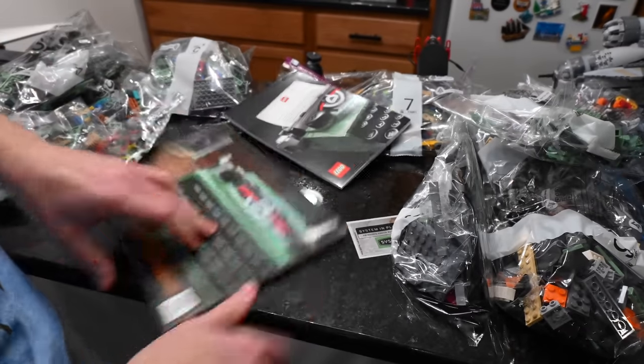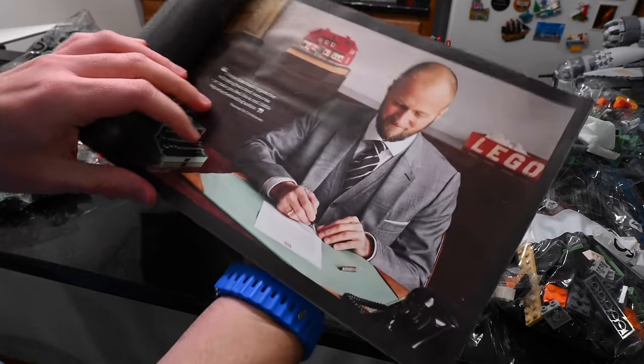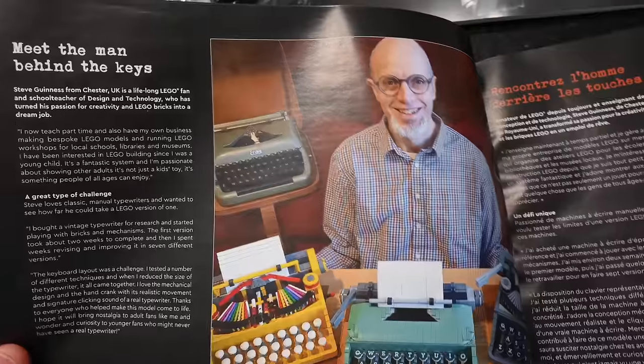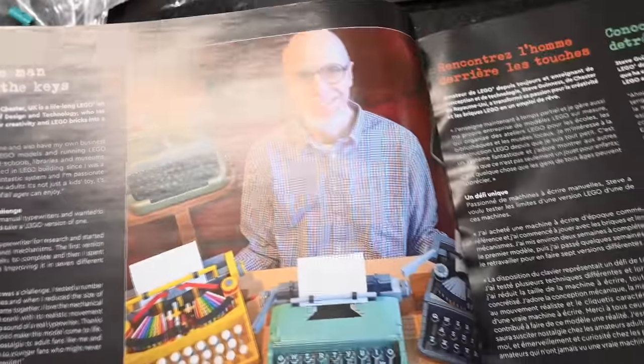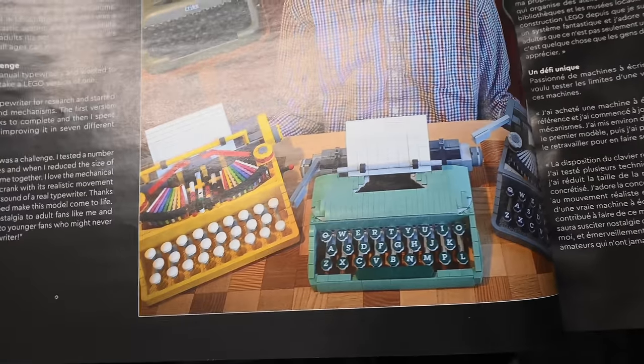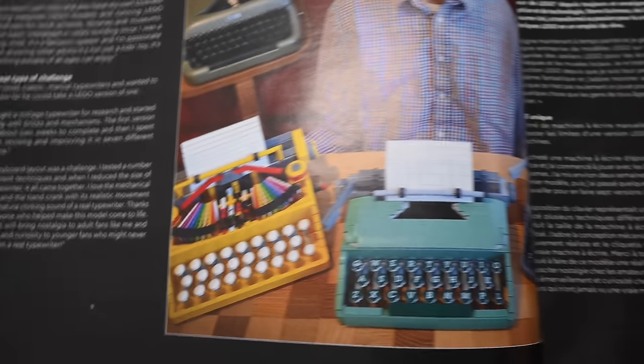And then here is the manual. Look how beautiful that is. These Lego Ideas sets just know what they're doing. Oh my goodness. These instruction manuals are actually why I love Lego Ideas. You can see here, this says, meet the man behind the keys. So this is Steve Guinness, the designer of the original Lego typewriter that inspired this set. And you can actually see what I'm assuming to be one of his early prototypes here. And I just think that's so darn cool.